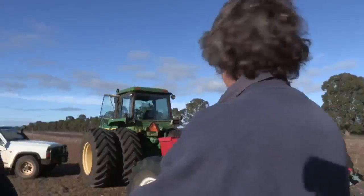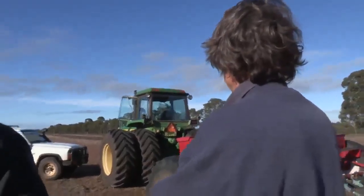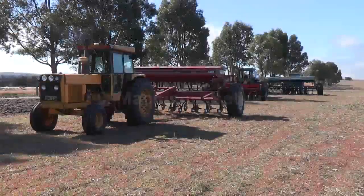If stored soil moisture is limiting, consider deferring sowing until the following year. Probably avoid sowing them if you haven't got a good moisture bank there, because you can run into a bit of trouble. You can actually start to get wind erosion on your seeded plots if there's not enough moisture to germinate them.